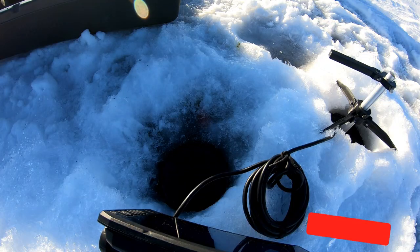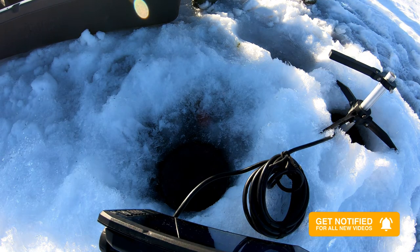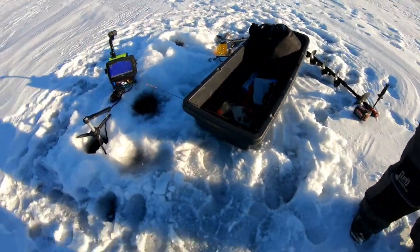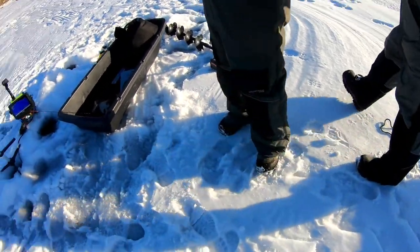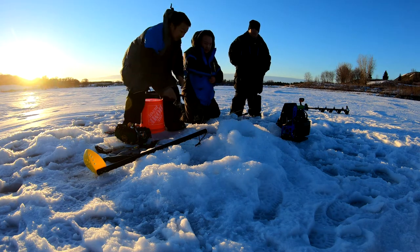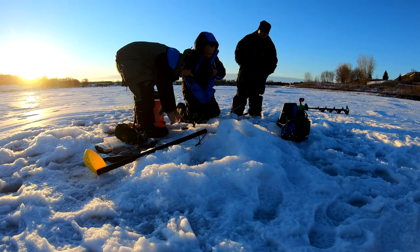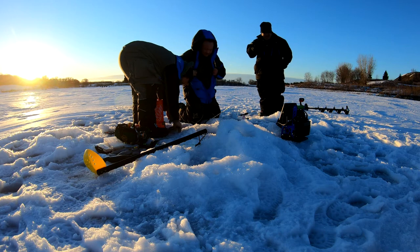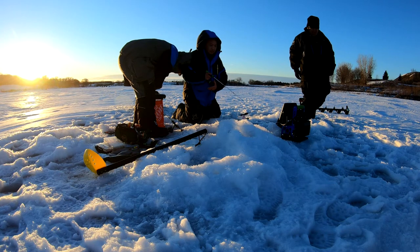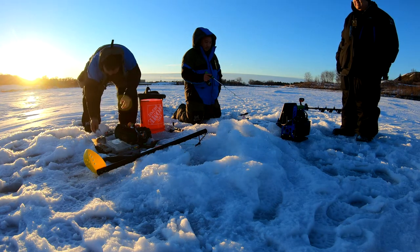Game warden. You lose it. Don't get that fish off, man. Oh, jeez. It came right off. How's it going? Crazy. Yeah. Somebody here. That's a hole right there. You don't want to go over there.